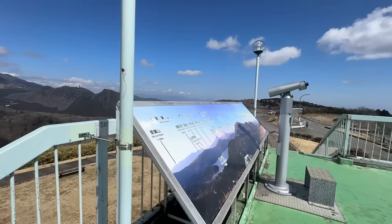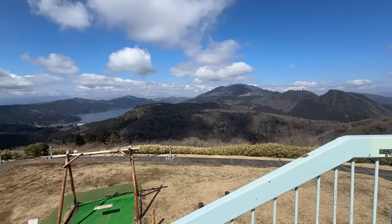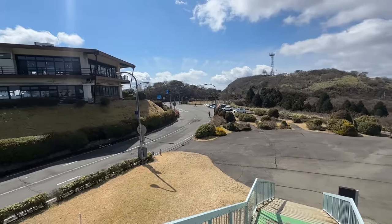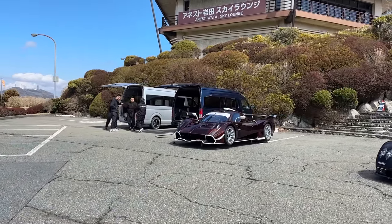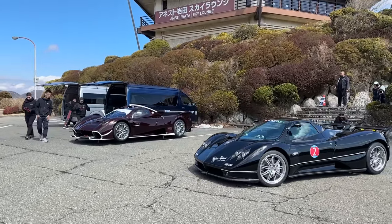Basically, so it's a little chilly, a little windy, but a beautiful day here at the Hakone Turnpike. Look at that scenery right over there. Sun is shining down on all of us. Looks like they're getting the Huayra R ready for a couple runs, doing some final checks, and a Pagani Zonda S has pulled up here.